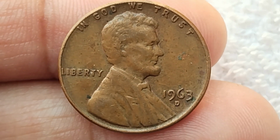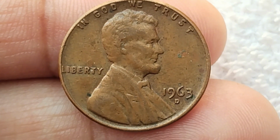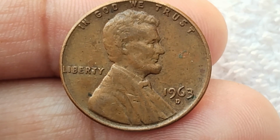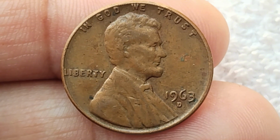Next up, the USA 1-cent Lincoln Memorial penny from 1963, but don't let its common appearance fool you. This coin has been making waves in the collector's market, with some fetching unbelievable prices in the millions of dollars. In this video, we'll explore why the 1963 Lincoln Memorial penny is such a hot item in today's market, its unique features, and what makes it worth millions of dollars.